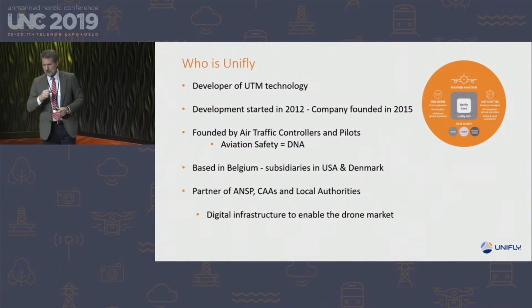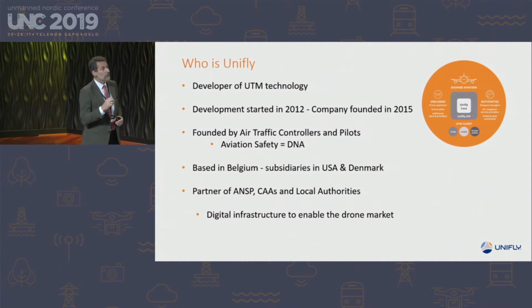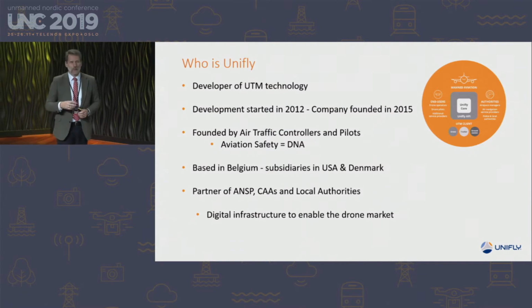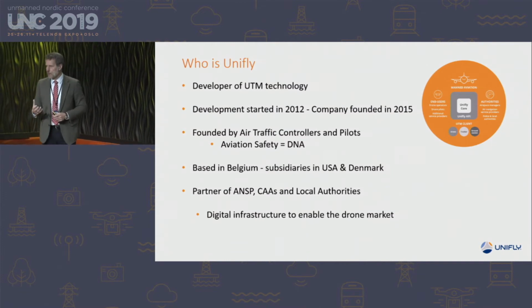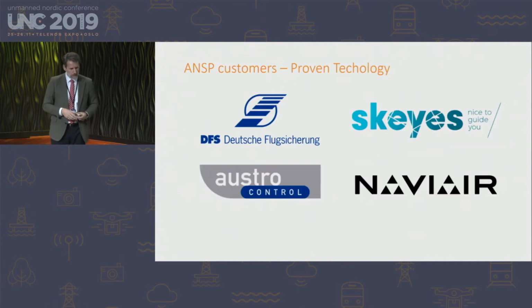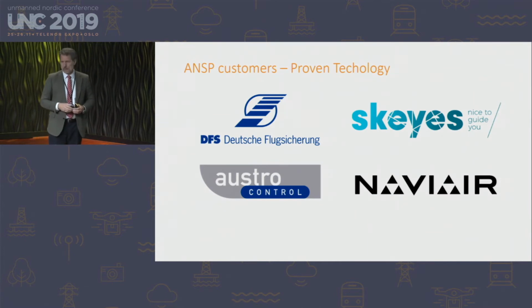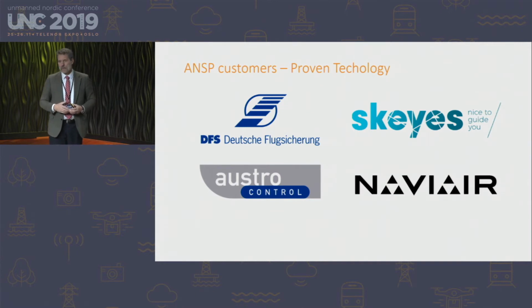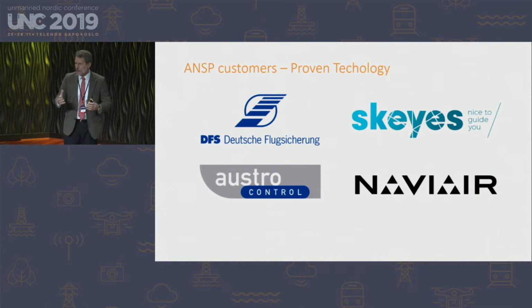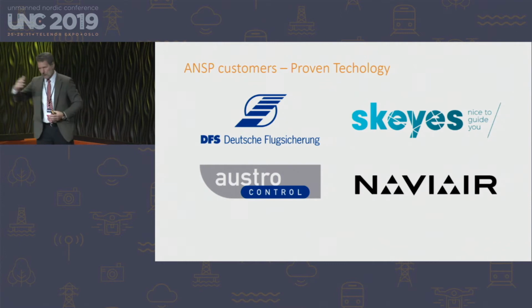The way that we position ourselves as a company, we want to be the partner of air navigation service providers, CAAs, and local authorities to give them the technology to be able to integrate the drones safely into the airspace. And this is no pie in the sky. This is something that we have been doing for a while, and we actually have 4 implementations already at a national scale. The most advanced probably is Skies, and the way that we implement our software is on a phase-by-phase basis. You can start very simple and then go all the way to a complete system.